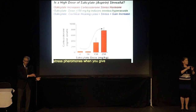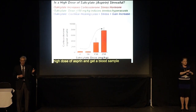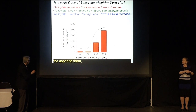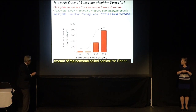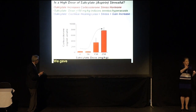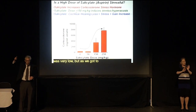So what we would do is take the rats, give them a high dose of aspirin, and get a blood sample from them just in the first 1 or 2 minutes after we gave the aspirin, and we could measure the amount of this hormone called corticosterone. It's a stress hormone. It tells you if something is stressful. You can see here when we gave low doses of this drug, the stress hormone was very low. But as we got up to higher doses of the drug, the stress hormones really started to skyrocket.